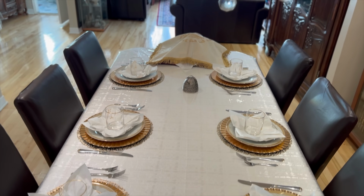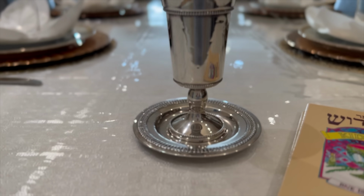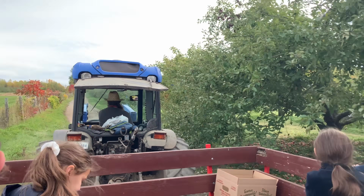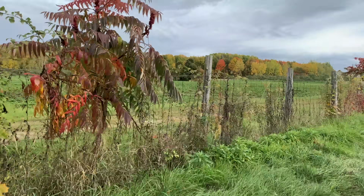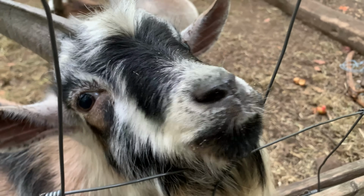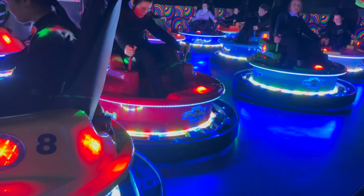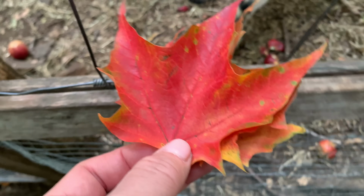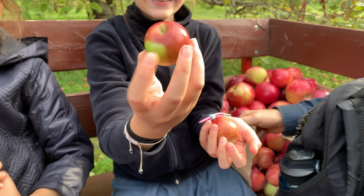But the days in between these four days during Sukkot are called Chol HaMoed, and on these days we can use the car and electricity. Therefore, on Chol HaMoed, we do all kinds of activities for the children. We go apple picking, we go to the petting zoo, we also go to amusement parks. Everything for the children and us to spend time together, and for the children to associate happiness and pleasure with the celebration of every Jewish holiday, including Sukkot.